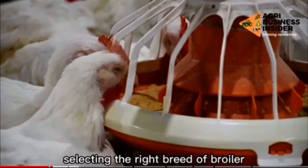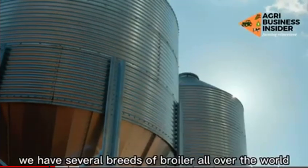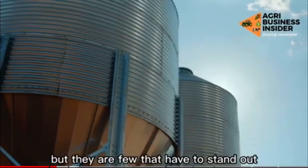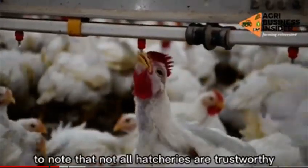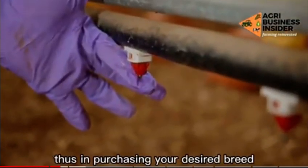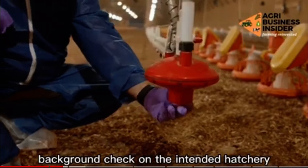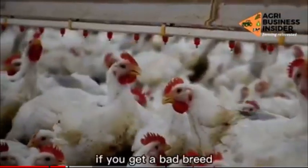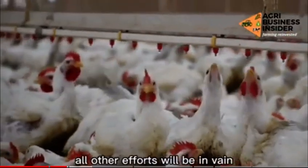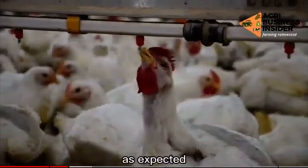1. Select the right breed from a reputable hatchery. Selecting the right breed of broiler will depend on what you want. However, we have several breeds of broiler all over the world, but there are few that stand out. It is important to note that not all hatcheries are trustworthy. Thus, in purchasing your desired breed, ensure you do a proper background check on the intended hatchery before securing your broiler chickens. If you get a bad breed, all other efforts will be in vain, and your broiler chickens will not grow fast as expected.